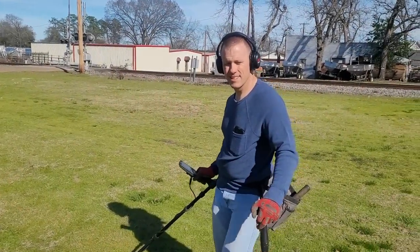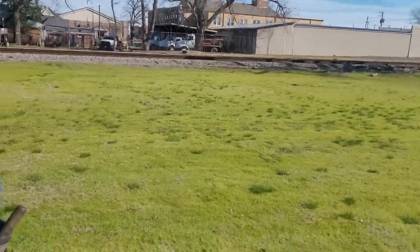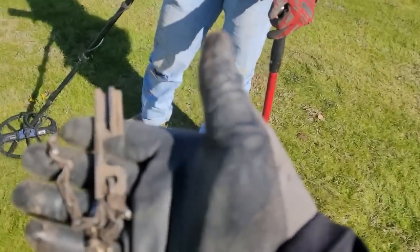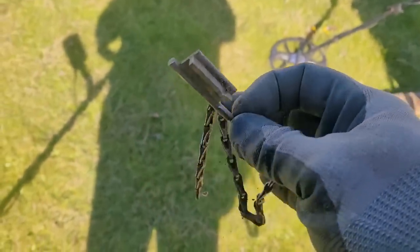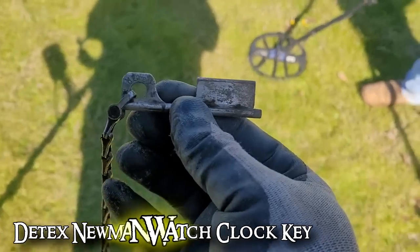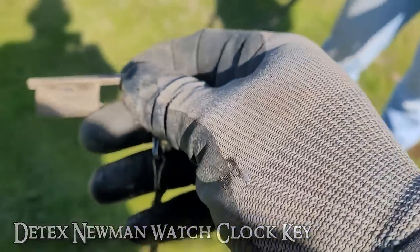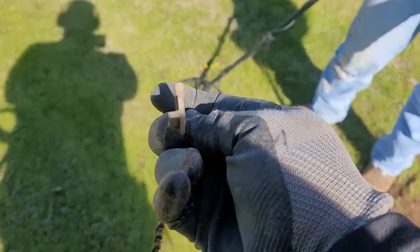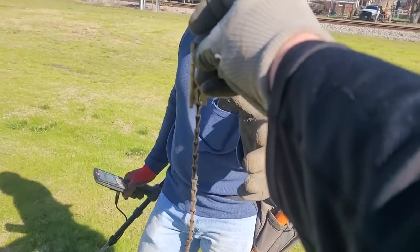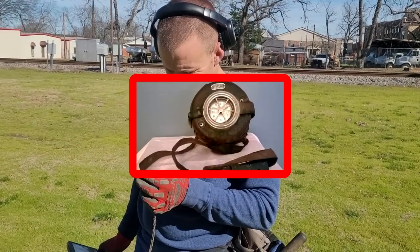Well, we moved on from that other location down to another vacant lot here. And that's an old gas station right up there. And Hunter just dug this up. That's an old key. It says Detex on it. You ever heard of Detex? Can y'all see that? It was chained on. Check out that key. That's neat looking. Fine, man. Thank you. Congratulations. I'll have to do some research on that one, see what that might be.